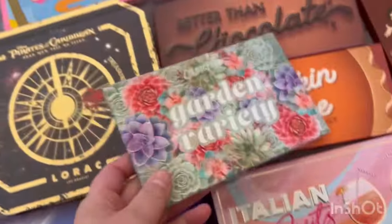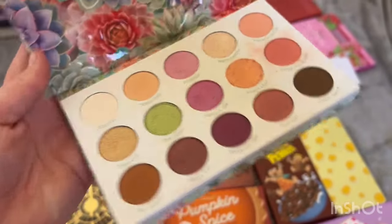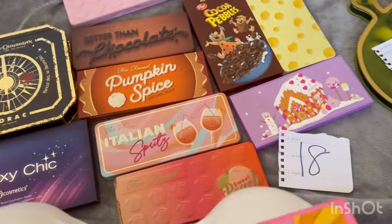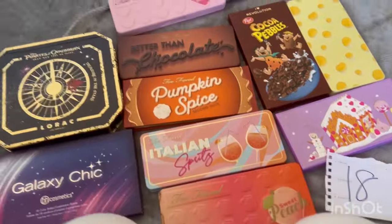Okay, next is ColourPop Garden Variety. Super pretty, like purple greenish color story. I like this one a lot, and I love the packaging. Malibu Barbie. This is one I wanted super bad, so I'm definitely keeping it, but I haven't touched it. But it is very Barbie, so.